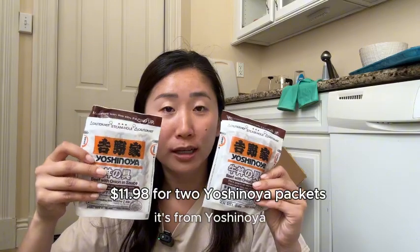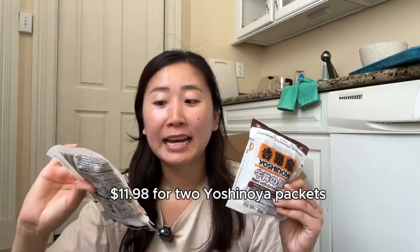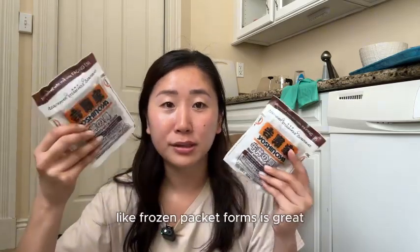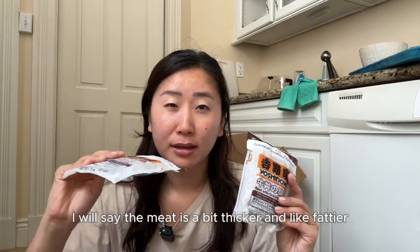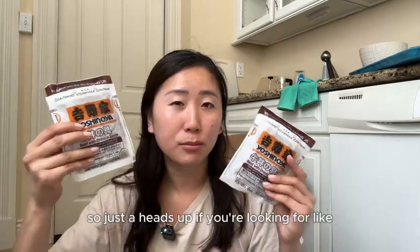I have been eating these since I was a kid. It's from Yoshinoya. My mom used to take me to the Yoshinoya stores, and I would get this over rice. So the fact that they have this now in like frozen packet forms is great. I will say the meat is a bit thicker and like fattier, so just a heads up if you're looking for like more lean protein.